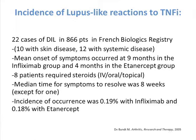And you can see where the mean onset of symptoms was about 9 months after the starting of the medication. And in this case, they saw them both in etanercept and infliximab. And 8 patients required steroids. Most of these were topical. And you can see that generally, if you withdraw the anti-TNF agent within 8 weeks, in almost all these patients, and this is generally throughout the literature, the lupus-like reactions resolve and don't generally require immunosuppressive or corticosteroid therapy. And you can see here the incidence. Again, these numbers are not population-based, so I don't think they're very credible.